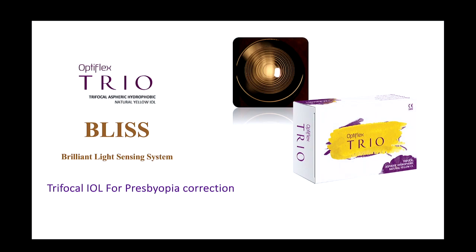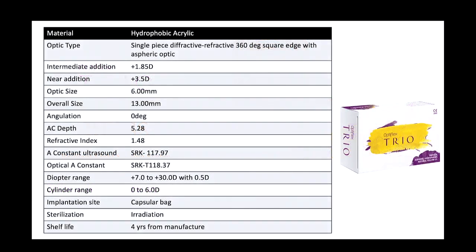Optiflex Trio lenses are trifocal, aspheric, hydrophobic, natural yellow lenses with Bliss technology, that means the brilliant light sensing system, which is a trifocal intraocular lens for presbyopia correction. It is a single piece refractive 360 degrees square edge lens with aspheric optic, with intermediate addition of plus 1.85, near add of plus 3.5, optic size of 6 millimeter, and overall size of 13 millimeter. It has an angulation of 0 degrees, and ranges in diopter from 7 to 30 and in cylinder from 0 to 6 diopters.